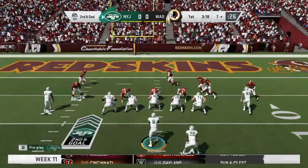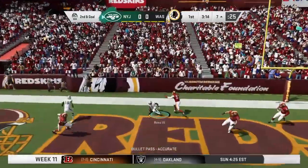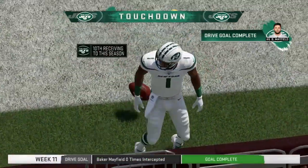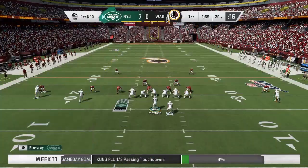Finding his way into the backfield. Second down and goal. Mayfield. And this will be caught in the end zone. Touchdown, Jets. John Ross.